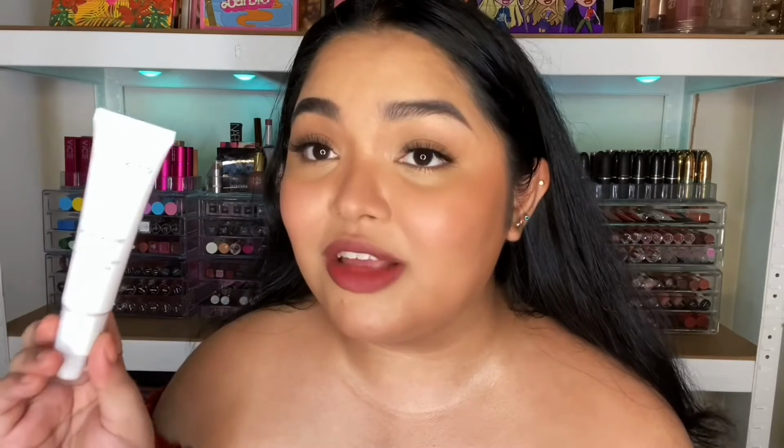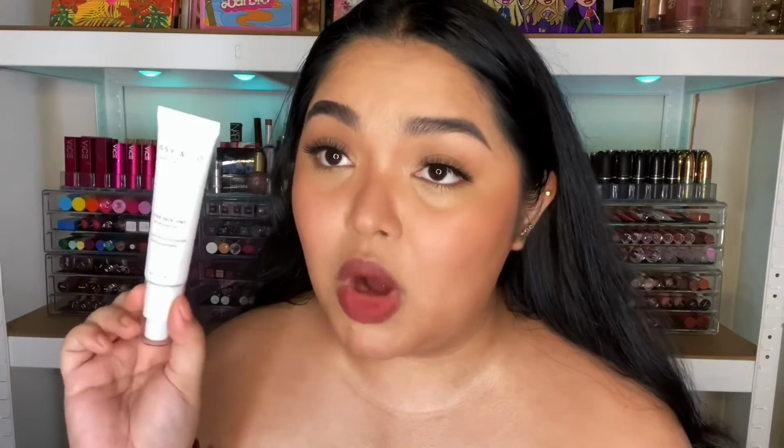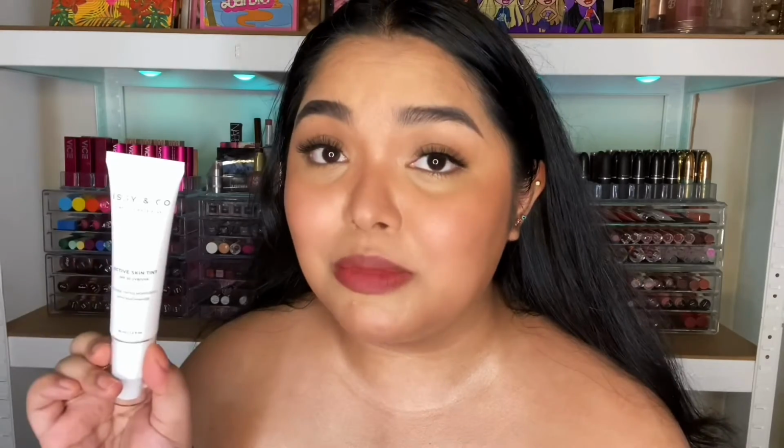Alright, I almost forgot, but if you're not into foundations or you don't want to wear foundation ngayong summer, I suggest you use the Active Skin Tint from Izzy & Co. or Izzy & Company. This already has SPF 35 UVB UVA, and it is an oil-free tinted moisturizer that also contains niacinamide. So, makeup and skincare in one. Okay din yung coverage niya. Light lang naman, but buildable. So, mine is in the shade Brulee, which is the darkest shade.